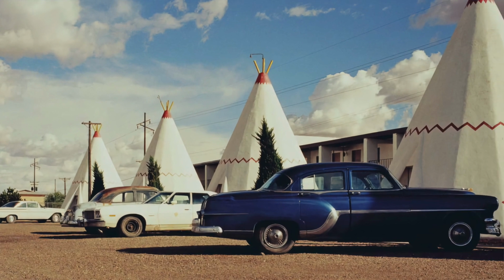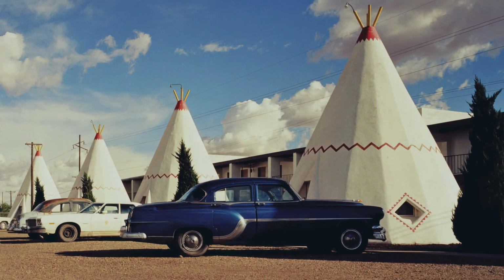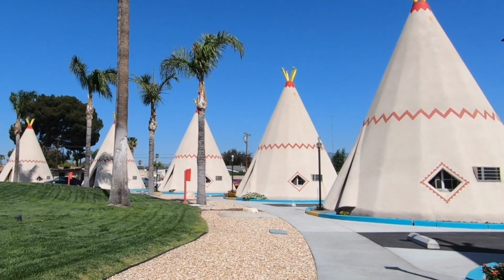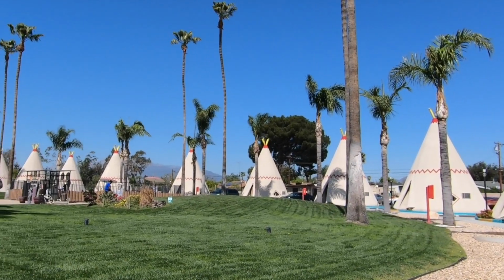Well, this is one of those kind of catchy places that was invented by a man who thought this would be a good way to trap the travelers who are going up and down Route 66. He decided to create an Indian village here. It's called Wigwam Village. It's actually on the National Register of Historic Places, so it's protected. It's still in operation. You can stay in it. And the manager said that Sarah and I could go in and check out one of the rooms.